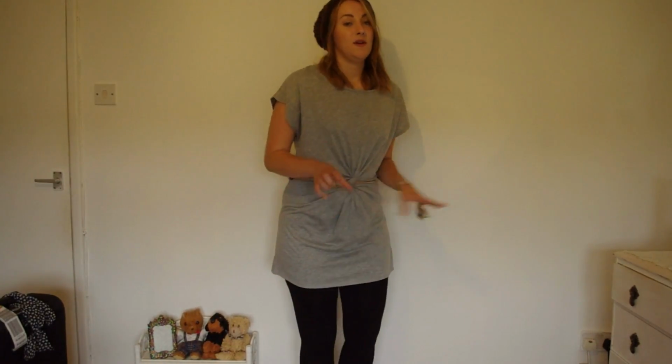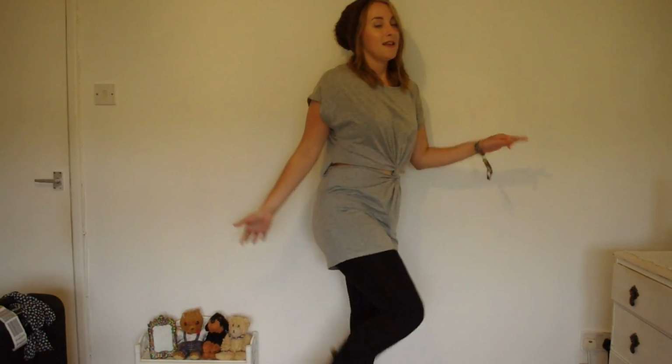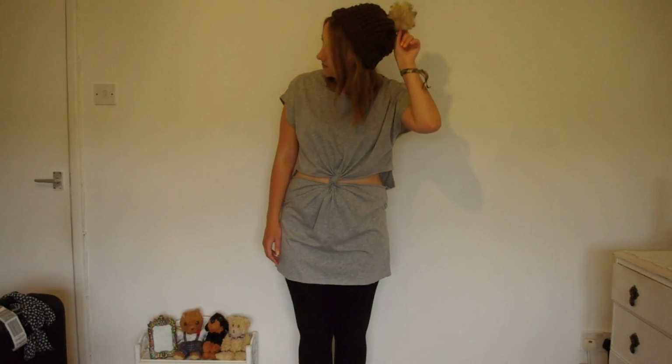And then on my feet, as always, I've got my red Doc Martens. Again, keeps the rain off, really comfortable and they go well with the jacket and the entire outfit. On my head I've just got a bobble hat that has a fluffy bobble on the top, and that's to keep my head warm and also keep the rain off my hair.